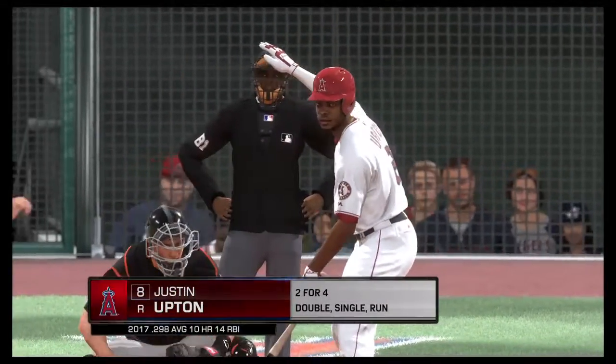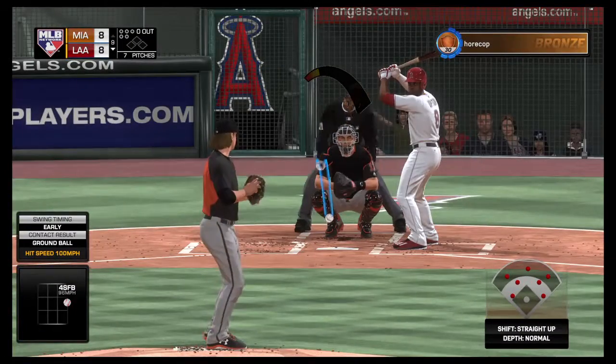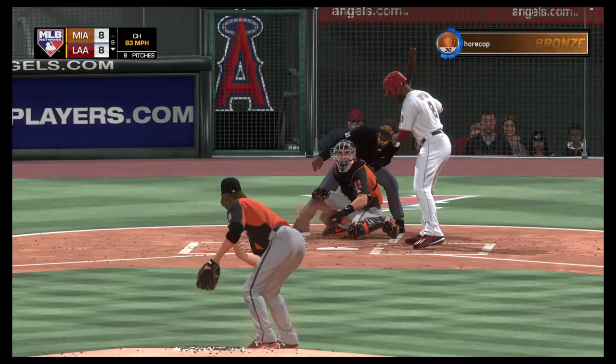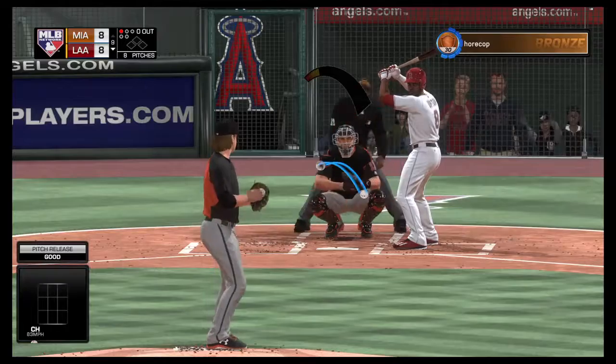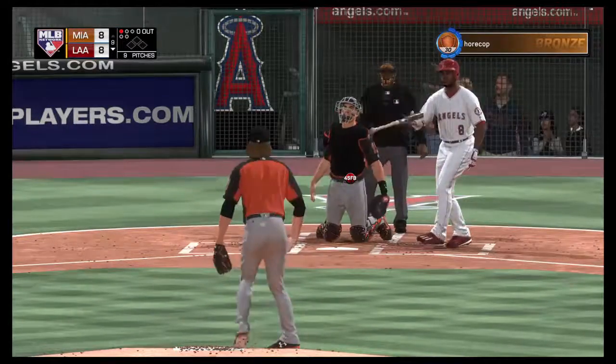Here's Justin Upton now. He'll lead things off here as we play the bottom of the 9th. First pitch of the at-bat. Changes up on him, but that's in the dirt for a ball. Ready with the 1-0 pitch. That one's going to find the seats.